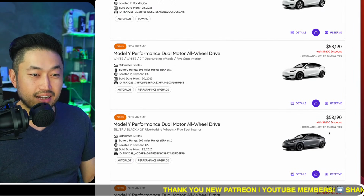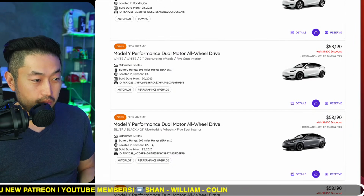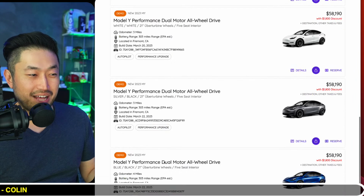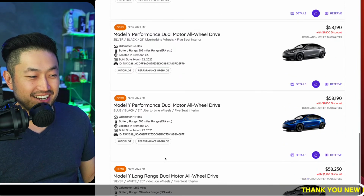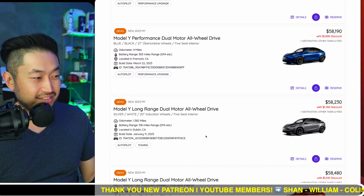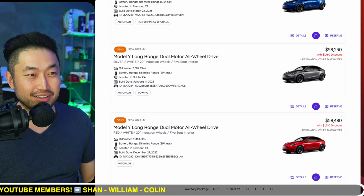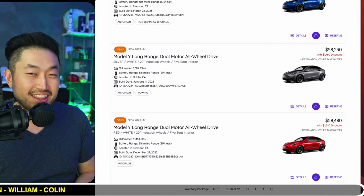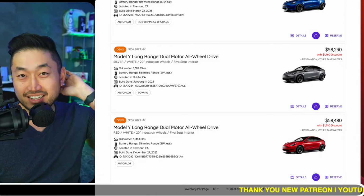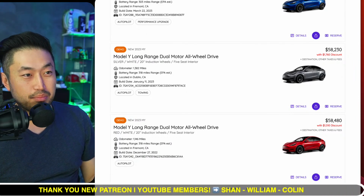Here's another one, $1,800 discount, silver with black interior, Model Y Performance in Fremont, California. Here's another one, blue with black interior, $1,800 discount. So it seems like Tesla really wants to sell these vehicles and clear them out with some discounts. So the question is, is Tesla going to hit their number? Are they at risk of not being able to hit their 400,000 units by the end of the first quarter? Definitely some pretty interesting stuff.